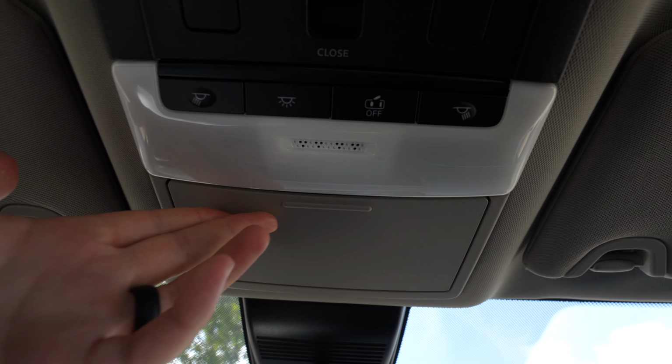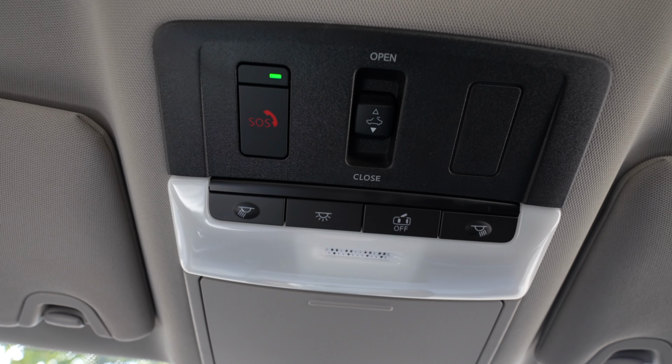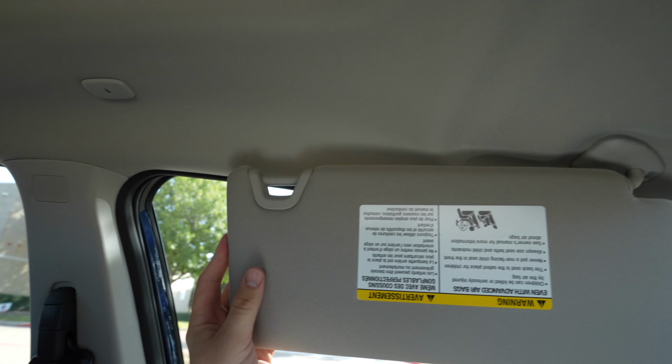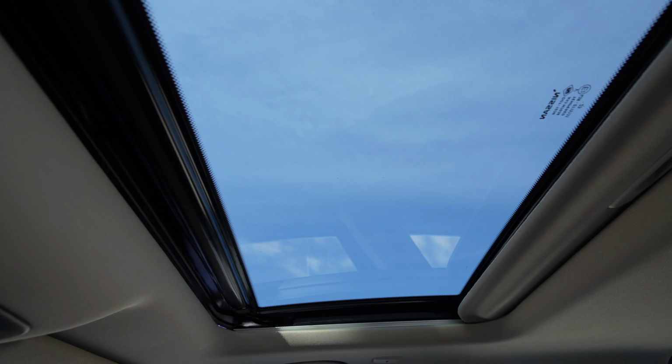A large sunglass holder bin, and then your light controls overhead right here. Everything's pretty basic in here, but I honestly appreciate that. Plus our visor, the entire visor can slide, and look, it's got great coverage, can slide all the way out as well. We've got a manual opening roof right there, and you can open up this glass too.